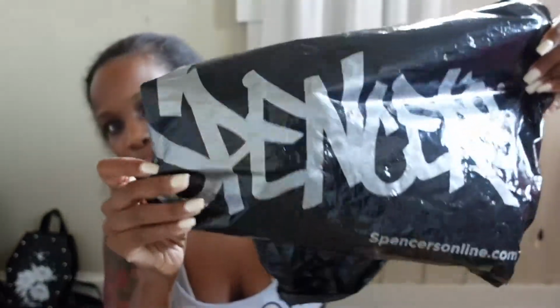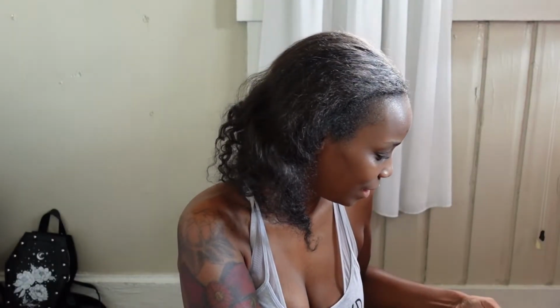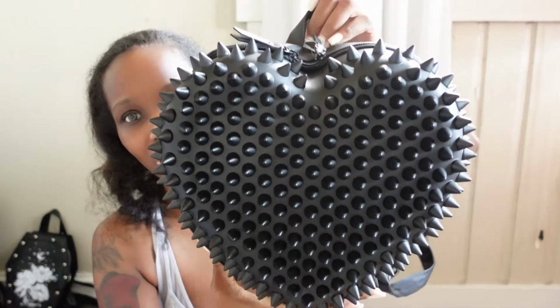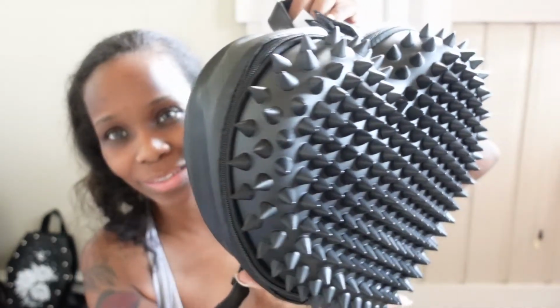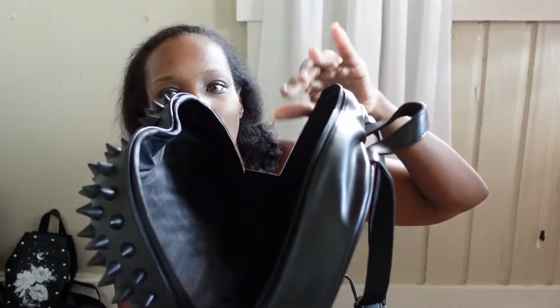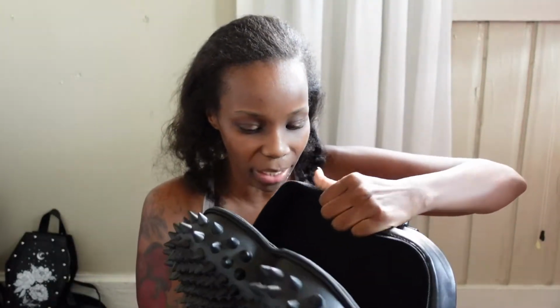This bag came from Spencer's. So, this bag came from Spencer's, y'all. Look at this bag, y'all. Not only is it a heart-shaped bag, because I've been wanting a heart-shaped bag, I got a heart-shaped fanny pack. It's productively heart-shaped because I've seen some heart-shaped bags, y'all. All my shit can fit in here. That's what I'm talking about. So it's a good heart-shaped bag.